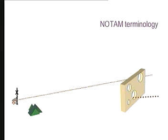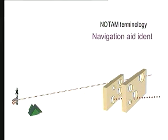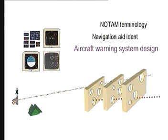The first defence was breached by the NOTAM terminology, because there is a misunderstanding regarding the potential risk of using unmonitored or not ATS monitored approach and landing aids. The second defence, monitoring the ILS ident, was breached because the ident was present throughout the approach. The third defence, the aircraft warning system design, was breached because the degraded ILS system still provided sufficient electronic information to withdraw all the onboard warning flags.